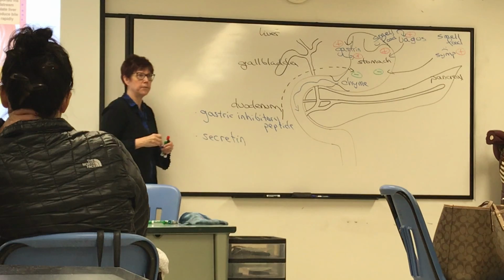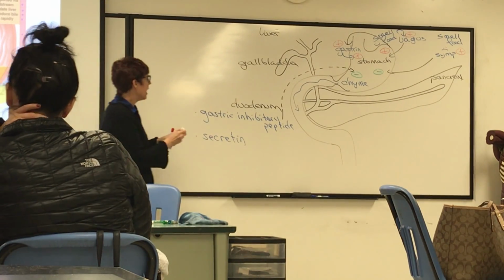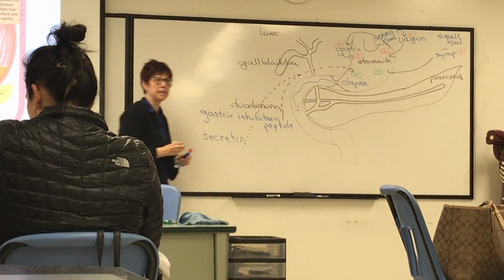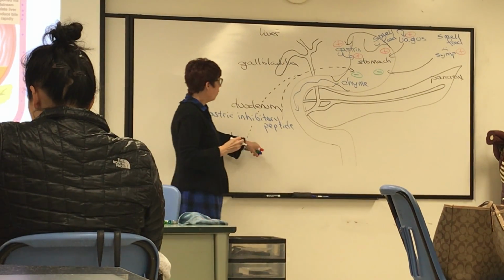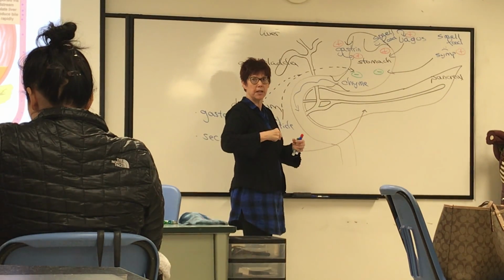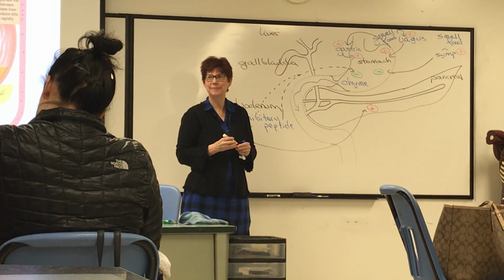And this binds to receptors on 3 different organs. So its origin would be the small intestine, the endocrine cells of the small intestine. It's going to join with the gastric inhibitory peptide and also be inhibitory to stomach activity. What's it going to do at the pancreas? Is it going to cause inhibition or release? Release. Which one? Bicarbs or enzymes? Bicarbs.